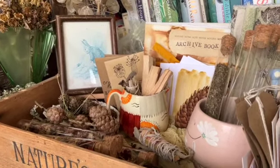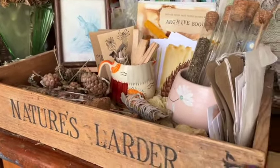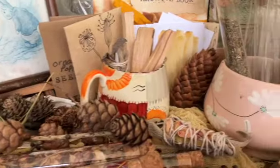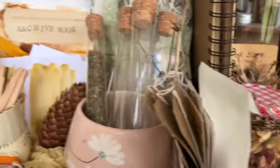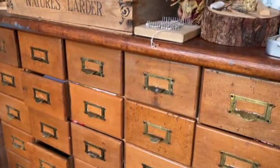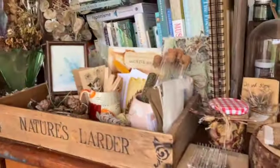Okay, so this is really the centre of it. It's just a little display. I used to have a company called Nature's Larder a few years ago when I owned a flower farm. So I've just kept it because I just love the idea of it. And I've got all sorts going on in here. I haven't given it a tidy. This is as it is. This is how I work with it. And I'm always shifting things around. And really, it's no more than a shelf now. But you see, it's on top of this, so I can keep some of my supplies in there. Aren't I lucky having that drawer unit? Isn't it gorgeous? Anyway, what have I got going on?